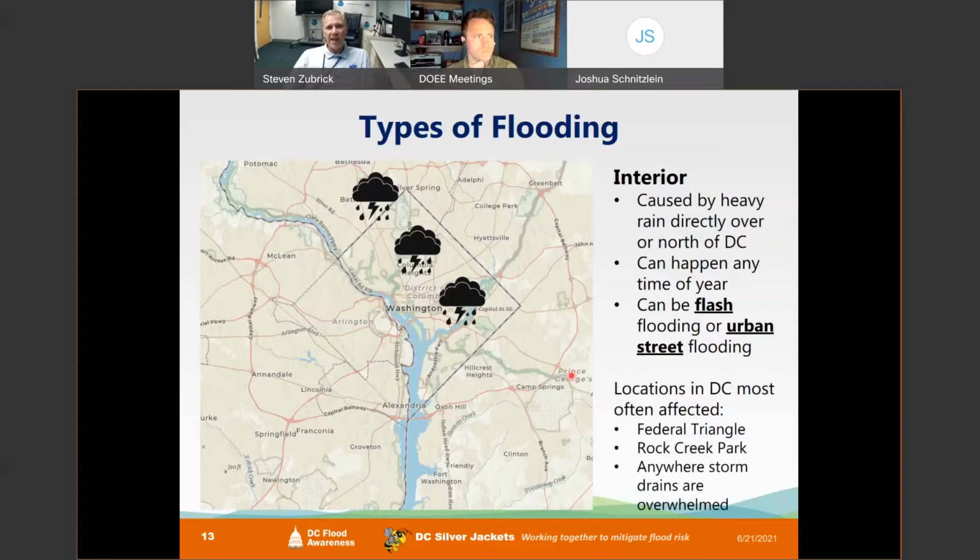The second type of flooding that we have is what we call interior flooding. And this is caused by heavy rain directly over or perhaps north of DC. And it can happen any time of the year. And we kind of discriminate two different types of interior flooding. We say we can get flash flooding, or we can get kind of what we call the urban street flooding, which is down more on the nuisance level. Although urban street flooding, from heavy rain can also inundate your basement, if you're in the wrong spot.